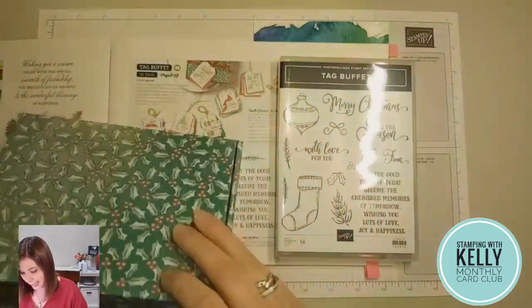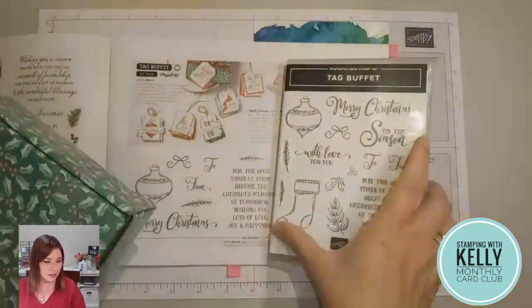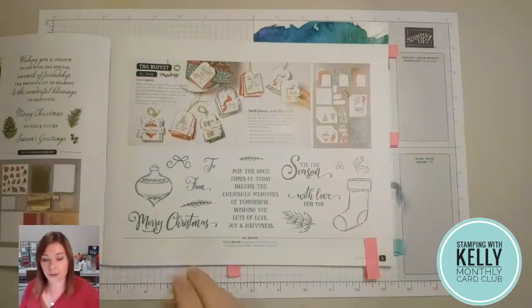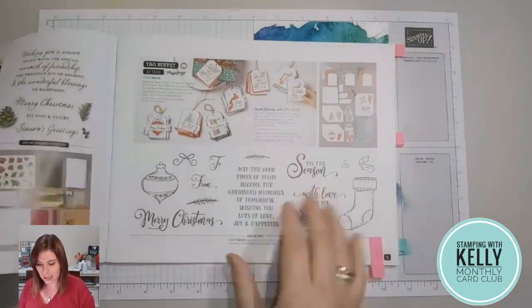This is a perfect kit to get at this point of the year because you still have time to put them together and actually craft your little goodies.